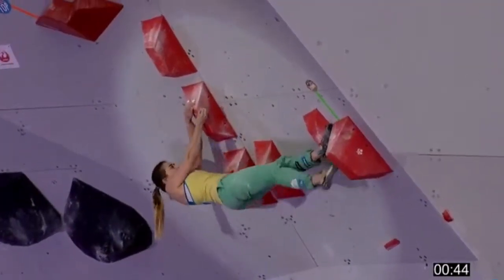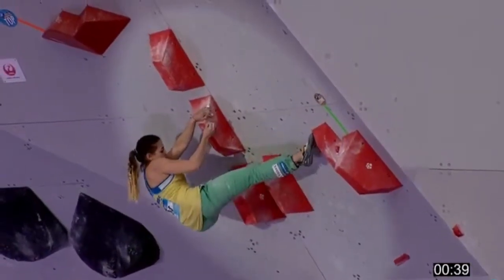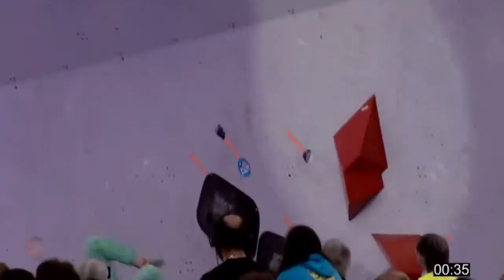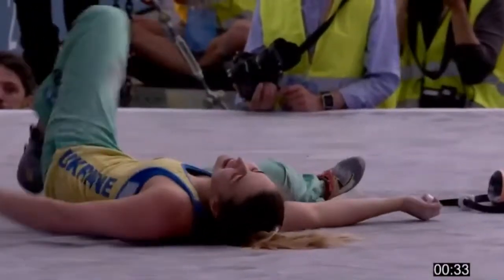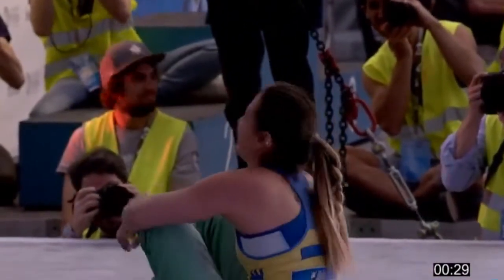Really nice little footlock method there, just to try and conserve the arms a little bit. Superb technique here, crossing through with the toe catches. This is where she fell before. And again she falls, and that is going to be it for Evgenia Kazbekova. Had a brilliant start to the final.